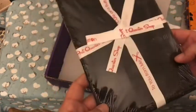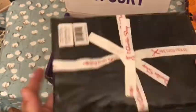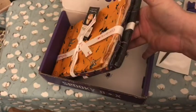And then we have another piece of fabric here, if I can get it out. This one looks like black on camera, but in real life it almost looks a little bit like, is that grunge? You can see there's gray all through that. But like I said, it does not show up that way on the fabric or on camera at all. And this also looks to probably be a 1/2 yard. So that's quite a bit of fabric there. Look at that, little spiders inside the box. And it says, let's get spooky. This is a super cute box.